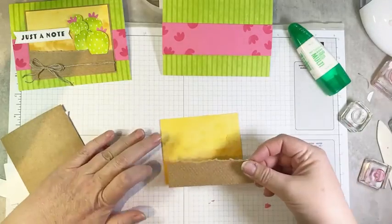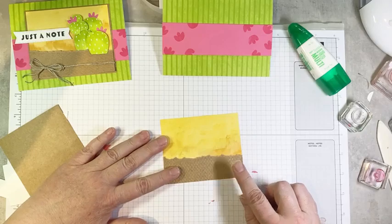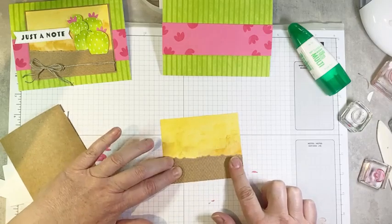You'll notice I'm not putting it right up to the torn edge. That's because I'm going to be tucking my cacti in behind. I just want to leave it a little bit loose so I can get pieces in behind there.